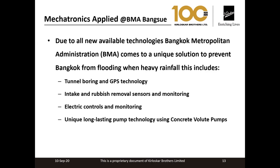This involves tunnel boring, GPS technology, and intake management, because there's a lot of rubbish and other things coming in. It uses sensors throughout the tunnel and in the pump house for monitoring. You see electronic controls and a unique long-lasting pump technology with concrete volute pumps. So we will explain a little bit about this project, how it works and how mechatronics is really applied day to day. After we have talked about the theory, we go with the group from the embassy and travel down to the actual site. Today it's raining, so the pumps will be running, and it's quite an impressive sight.